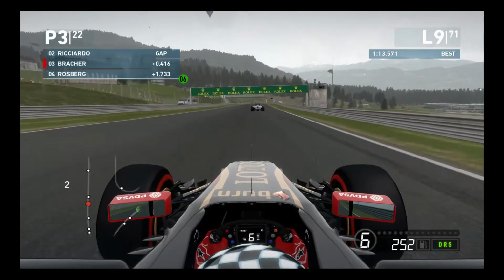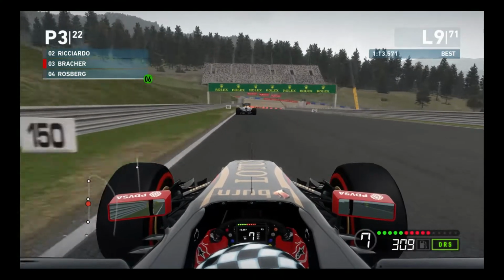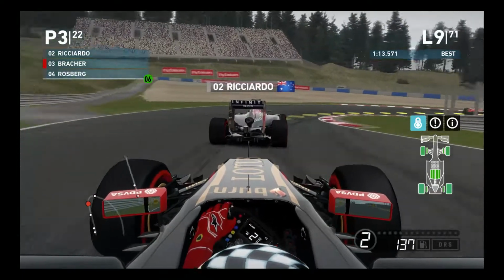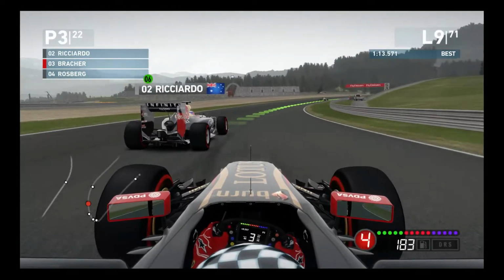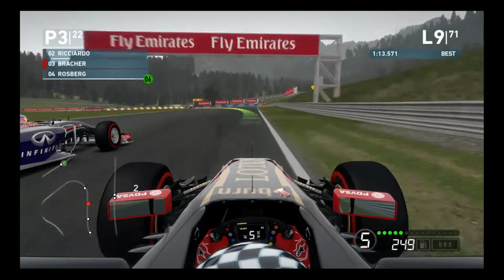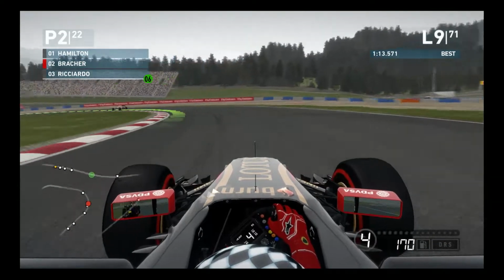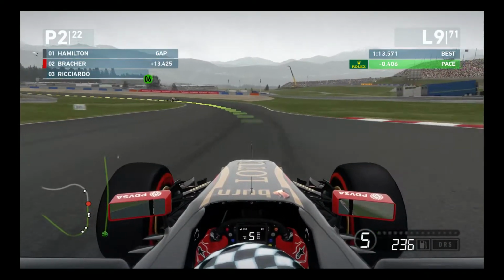Opening up the DRS one more time, see if we can't close the gap enough to make a move coming into the turn here. We're unable to. So instead we take the slower line into the bend, get on the throttle earlier on the exit, and Ricciardo just leaves us room to overtake him on the inside, puts himself on the bad line there, and there's really no way of him avoiding us going by.